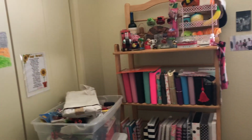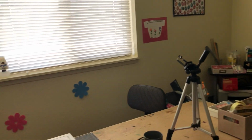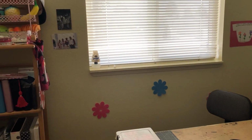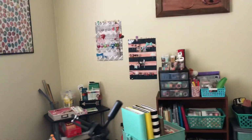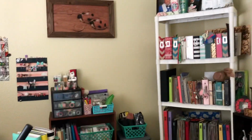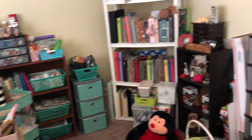So this is my craft room. It is organized enough for me. I'm still going to be moving things around as I change things around and as I figure out a more permanent solution for those guys. But for the most part, I really like it, and I'm comfortable, and it brings me joy. It makes me happy.